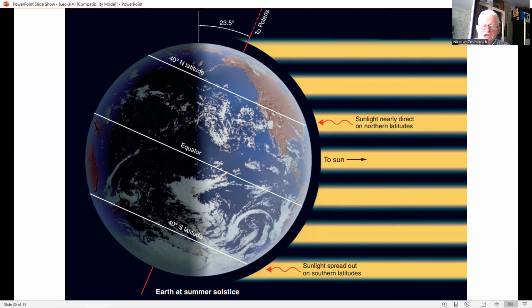Earth's axis of rotation points toward Polaris, and like a top, the spinning Earth holds its axis fixed as it orbits the Sun. On one side of the Sun, Earth's northern hemisphere leans toward the Sun. On the other side of its orbit, it leans away. However, the direction of the axis of rotation does not change.